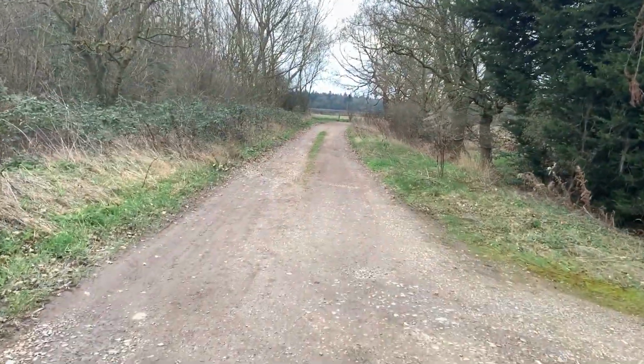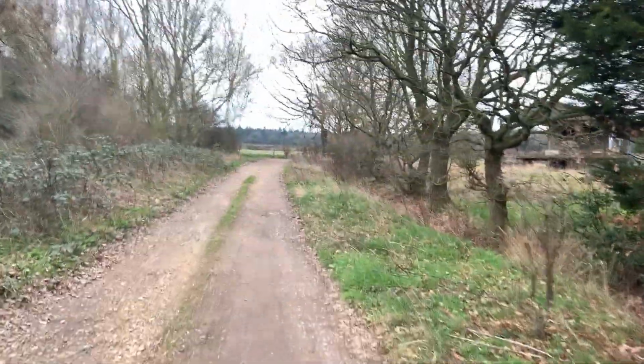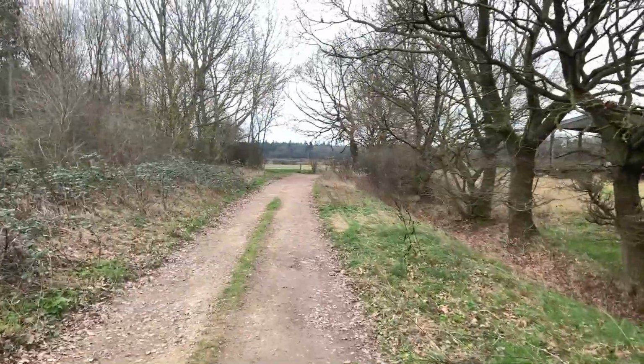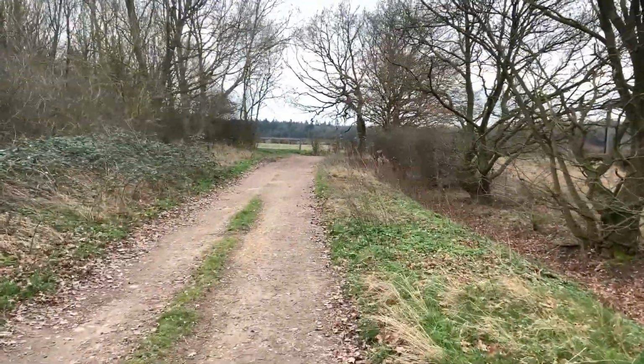So the good thing about this route is it's almost an all-weather route. Imagine it might be a little more marshy underfoot, but on the whole, quite hard packed.